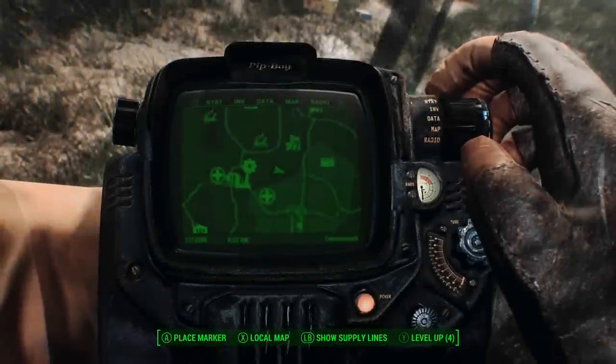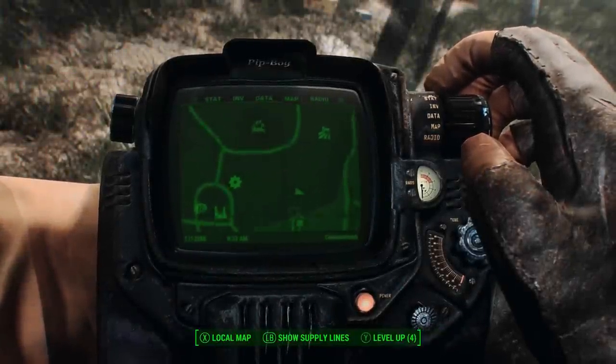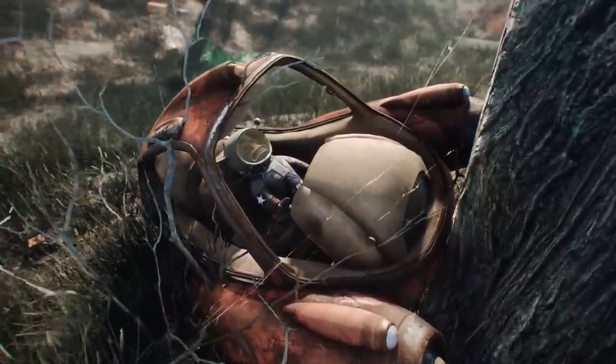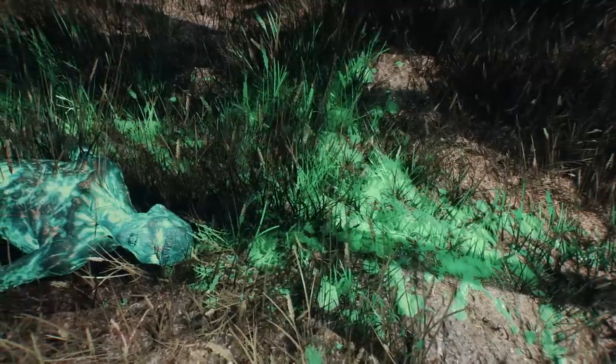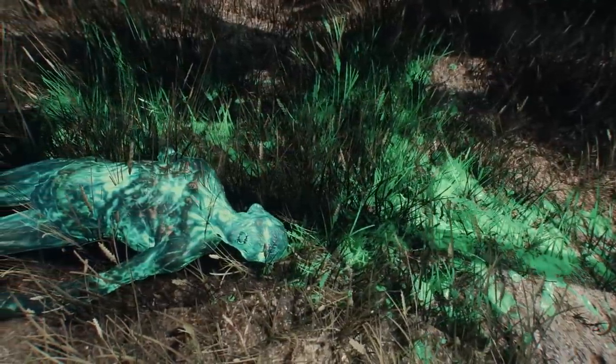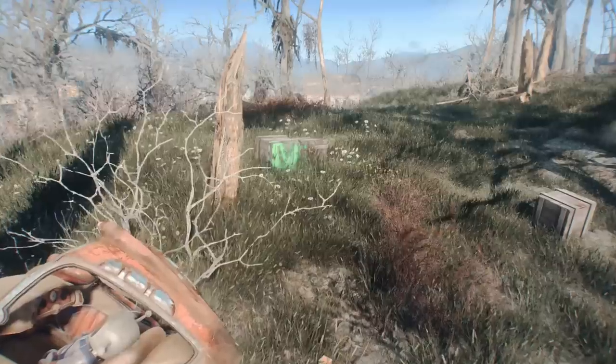Sixth, north of Malden Middle School lies a strange sight. A toy car crashed into a tree, with a Jangles the Moon Monkey doll inside. Nearby is a dead glowing one ghoul, with green blood splattered all over the place. What's happened here? Who killed this ghoul?